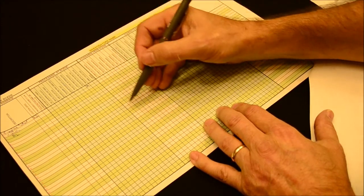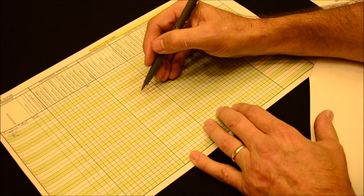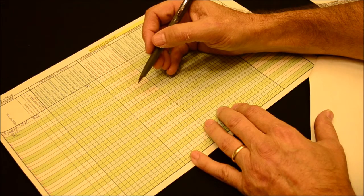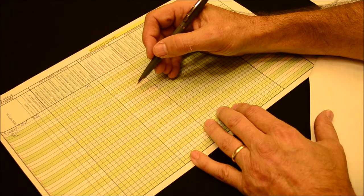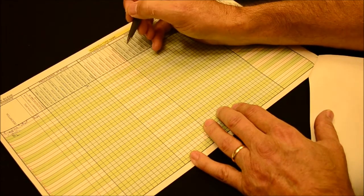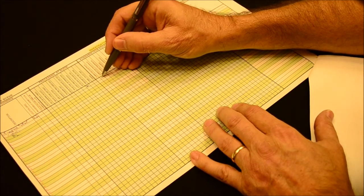Now, the area after that is for standards that we're going to take from the scene. Now, if you're going to be asking for a comparison of some kind, then you need standards to compare it with. I'd probably want my victim's fingerprints and palm prints to compare with any prints that might be found on the standards. So, elimination prints.